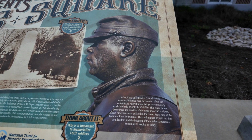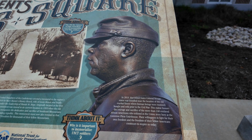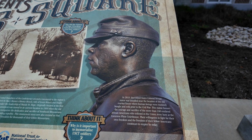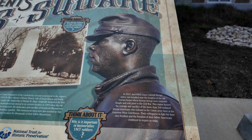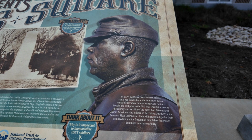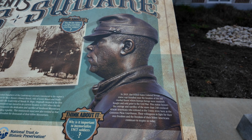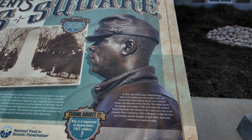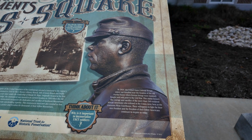In 2019, the United States Colored Troops statue was installed near the location of the old market house where human beings were routinely bought and sold prior to the Civil War. This statue honors the courage and sacrifice of the more than 240 enslaved African Americans who enlisted in the Union Army here at the Common Pleas Courthouse. Their willingness to fight for their own freedom and the freedom of their fellow Americans continues to inspire us today.